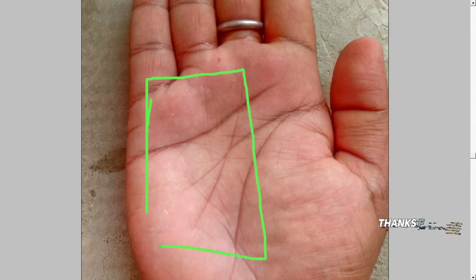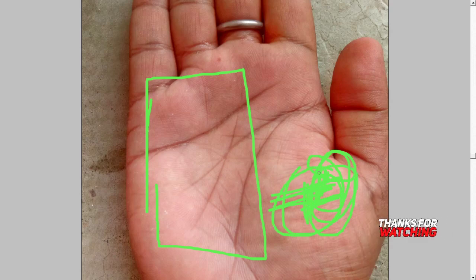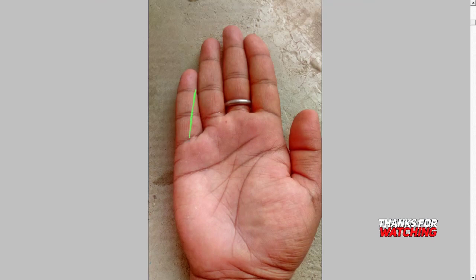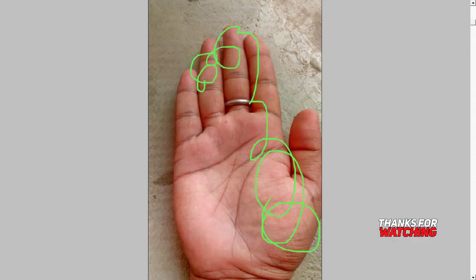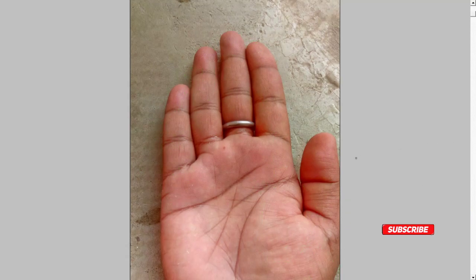I try to correlate the hand to a building. This is a building. Once we are making a building, we have to dig the earth and put in the iron girders and the cementing. The better the cementing, the better the iron girders, the better the building. In this case, the iron girders are the strong bone structure in the fingers as well as the palm, and the cementing is the skin, the padding that you see all over the palm. Reasonably good padding over the fingers. So that makes it much better.